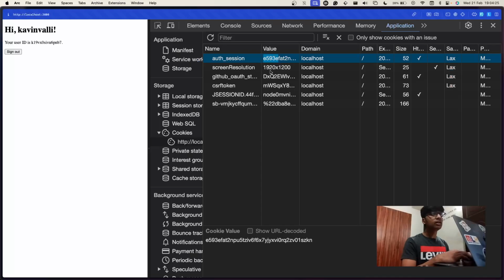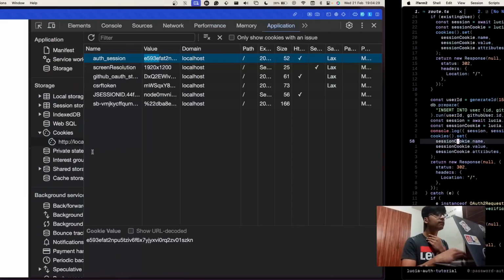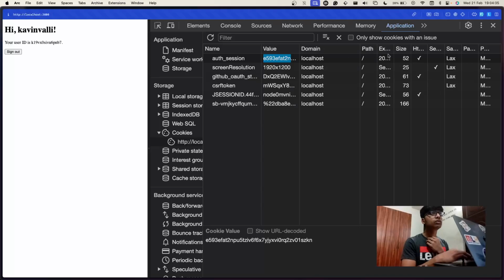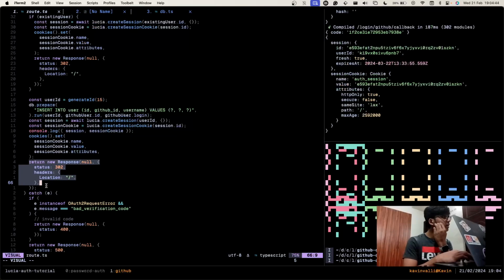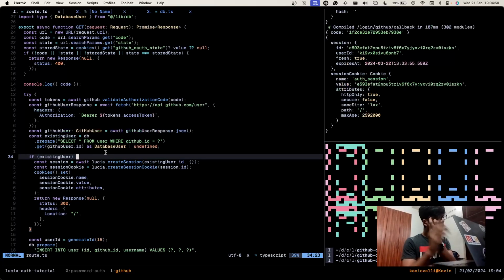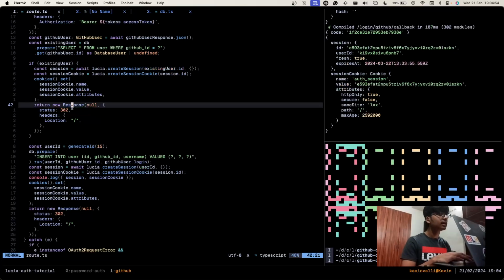This is the key of the cookie, auth_session, which was the name, and then the value is the value of the cookie over here, which was e5 whatever, and then HTTP only is true. For example, you can see that over here, secure is false, same site is lax, etc. And then once that cookie is set, we're returning a new response for 302. If the user already existed, then we're taking the ID of the user already existing and then doing the same things again.